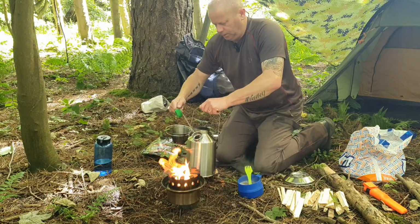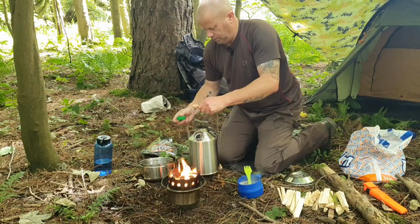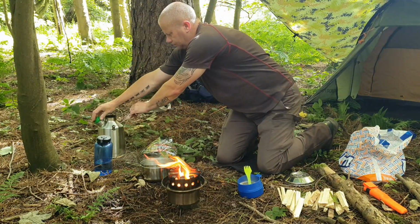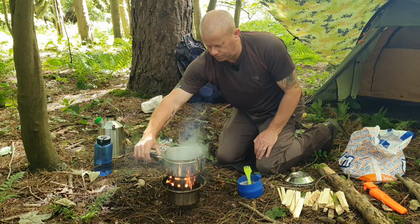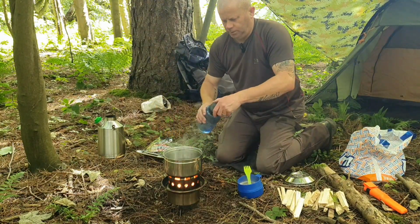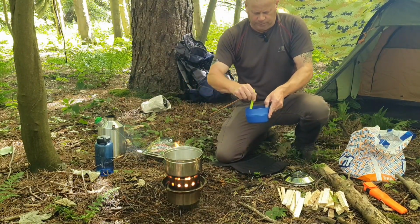So, yeah, brilliant bits of kit these. I think we've got the pan on the boil, ready for the ration pack. Just pour a bit more water in. I know it's going to cool it down, but it'll boil up quickly again. And that water in there I can just use for putting the fire out later on. And use this fork for the ration pack as well.